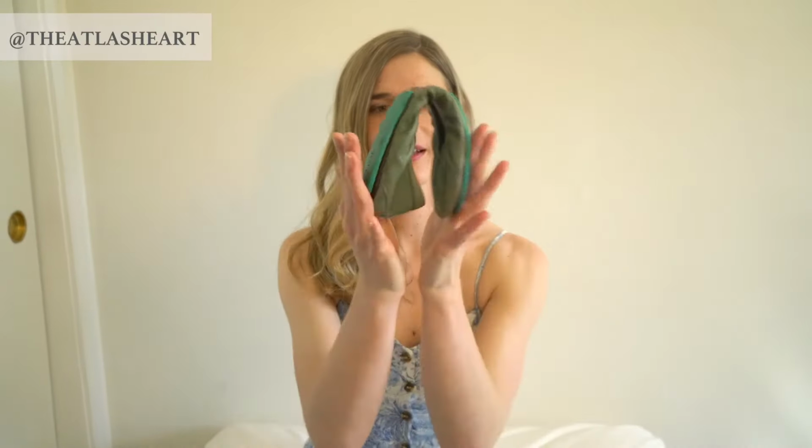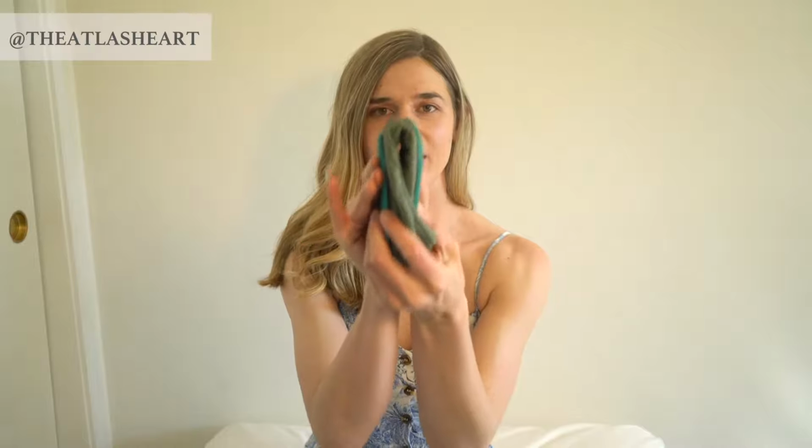All right, next up, they are very packable. This was one of the deciding factors for why I ended up getting Tieks, because I'm a regular traveler and they fold up like magic. Tieks come with a little bag where you can fold them up and they fit so nicely into your luggage.